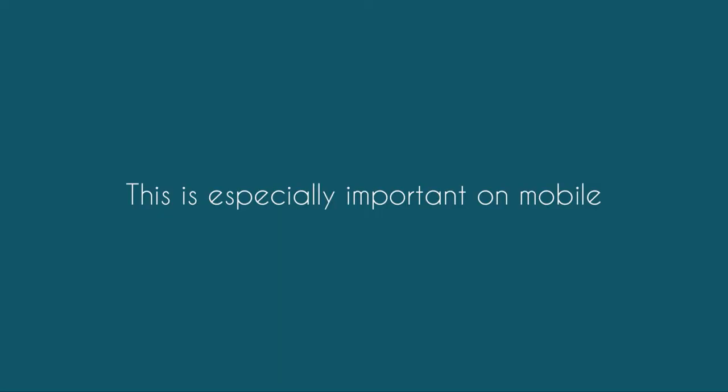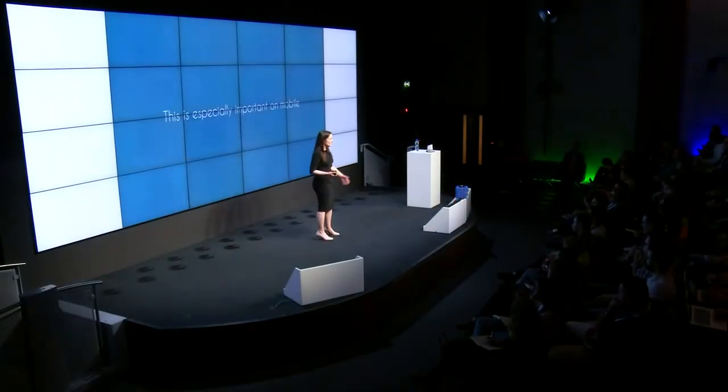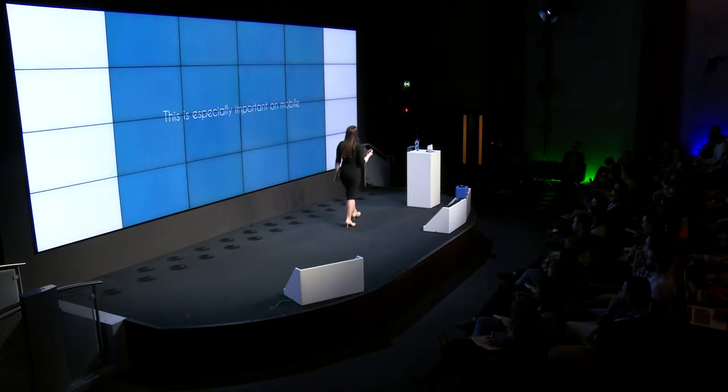Now, this is especially important on mobiles when you consider the way in which we interact with our phones. Usually, we're on the trot, we're running around between trains or what have you. We expect something that's going to be quick and easy and usually have some element of play or pleasure. The difficulty is that a huge amount of research has found that we're using devices in a way that doesn't match up with our expectations.